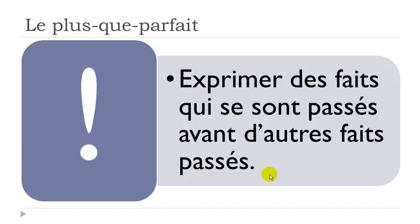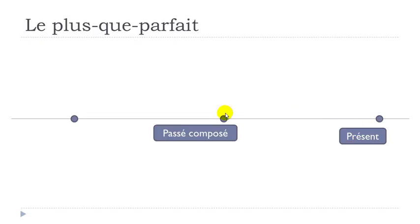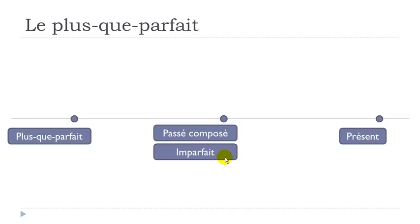Okay, so let's see. Now, you've got the timeline here. Let's see, first, second, and third thing. The first one could be le présent, so we are here right now, okay? Then, this is the past, so if you want to express something that happened in the past, whether you use le passé composé or we saw that previously, l'imparfait, okay? And then, you've got here, le plus que parfait, okay?